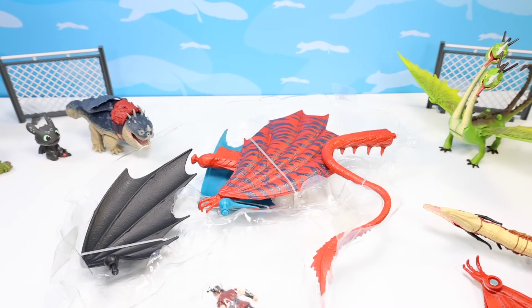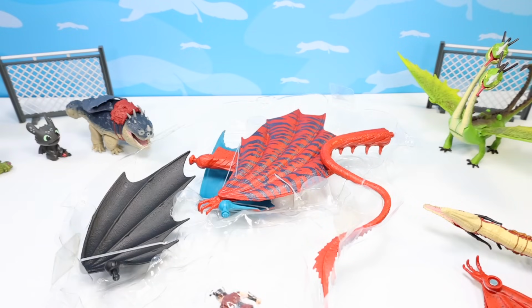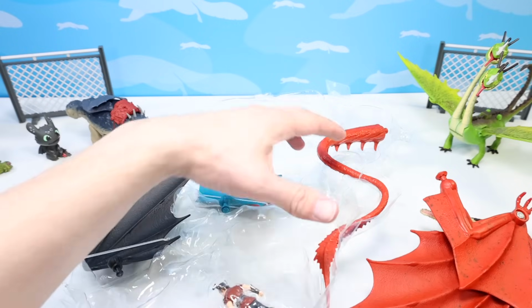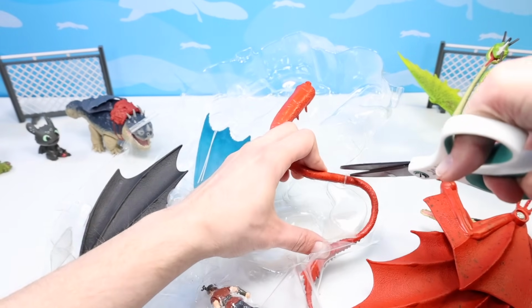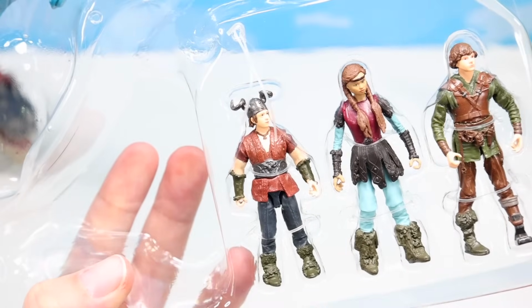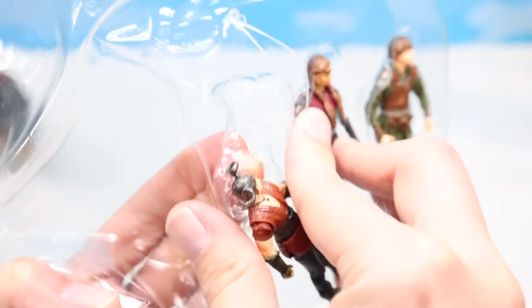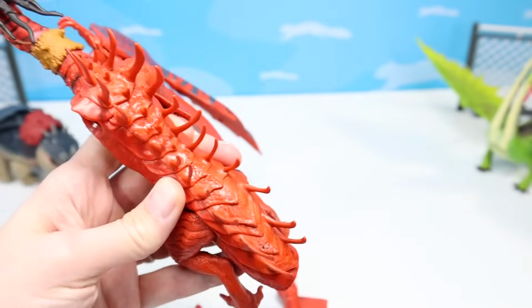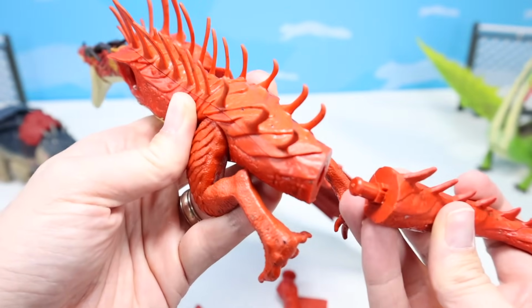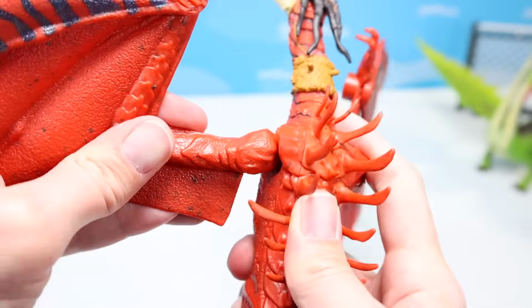Finally can get to some wings of Hook. What a challenge. Accepted, of course. There's our other wing side and a tail. And I suppose we gotta get Snotlout out too. He's our first Snotlout figure. Overly tightly got stuck. Yay! Well, this is certainly an experience of unboxing I'll never forget. And pop in a wing.